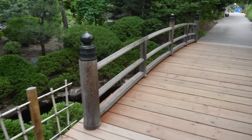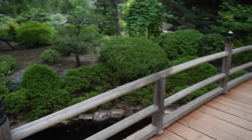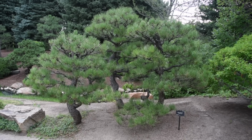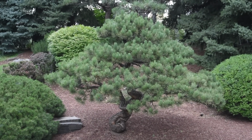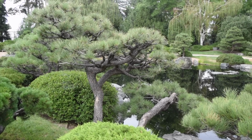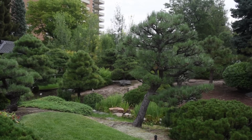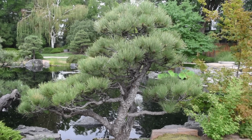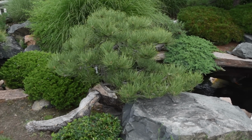But the cool thing about this garden is that all of the big pines that you see in here, they're all ponderosas that were collected locally in the Rocky Mountains here in Colorado. So it brings the mountains down into the garden here and really gives it an interesting feel. But the trees themselves have been maintained in a way that's very similar to the Japanese black pines that you see in the big gardens in Japan. So they're very well padded out, well developed, very well maintained, and it just gives this garden an absolutely incredible feeling to it. So it's a pleasure to be here.